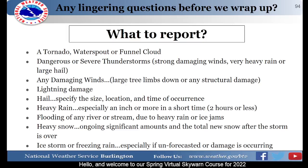A tornado, a waterspout, or funnel cloud, anything that's spinning, good to know what's happening out there. Any severe thunderstorms, especially if they cause wind damage, heavy rain and flooding, or large hail, that's good to report. Any damaging winds like downed tree limbs or structure damage is always good to know. Any lightning damage, or if there's been an injury, sometimes that's good information to know because we will write up reports based on that. Hail, specify the size, location, and time of occurrence. And of course, heavy rain, especially if it's over an inch an hour and happening over a period of at least 2 hours or more.